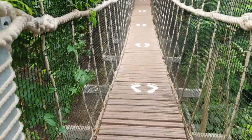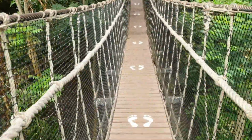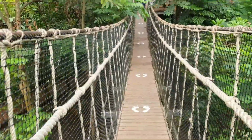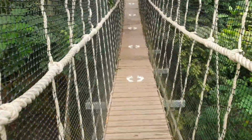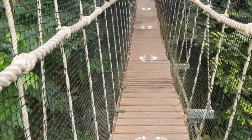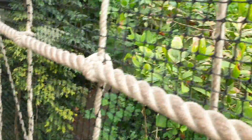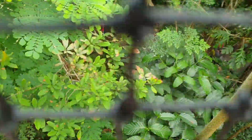Here we go. Wiggle woggle. I shall need my hands. This is cool. Considering how high we are, not everybody goes through this one. Look, I'll just show you. Let's look down. Maybe this way.